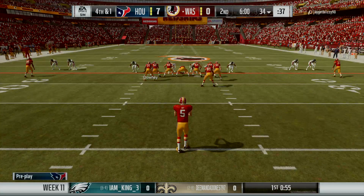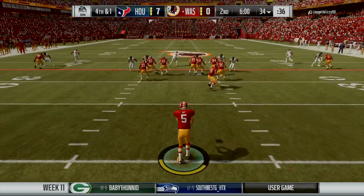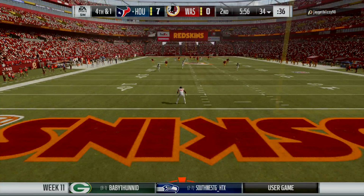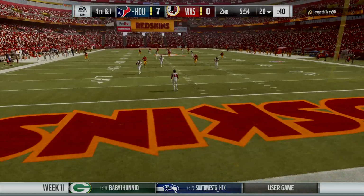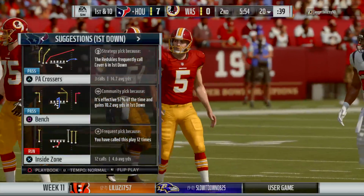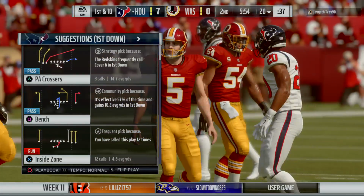So on 4th down, the Redskins will call on Tress Way to punt it away. Back deep, Bruce Ellington. And this is away. It's a high kick, and he got all of it. Heading out is the Texans offense as they get set to take over here.